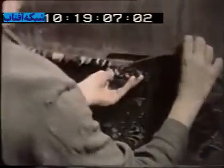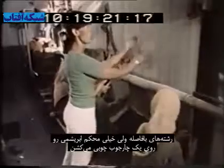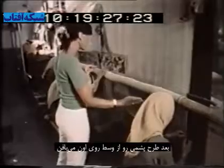Each row of tiny knots is banged firmly into place with a sort of metal fork with a wooden handle, and then the ends are trimmed flat. But let's go back to the beginning. When they start to make the carpet, they stretch a whole lot of very strong silken threads on a wooden frame. And then they weave the wool design crossways into it.